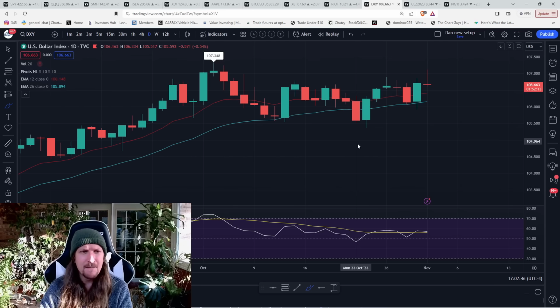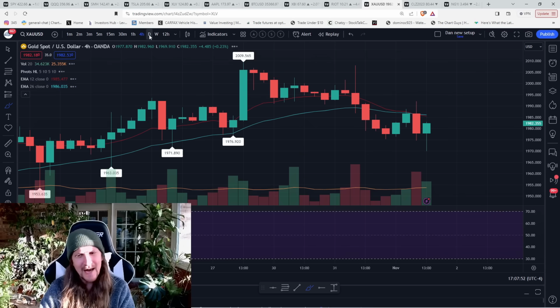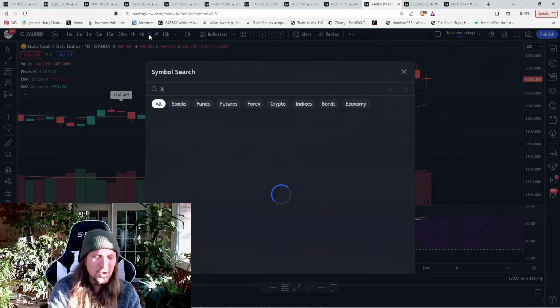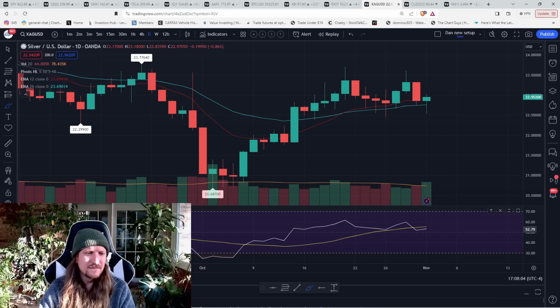But with this bearish candle on the dollar, gold trying for a bullish candle, off daily EMA 12, got to confirm a 4-hour uptrend. And silver trying to hold its daily support. So tightening daily range on silver, but need the dollar to roll over for the metals to try and get back to the recent highs.